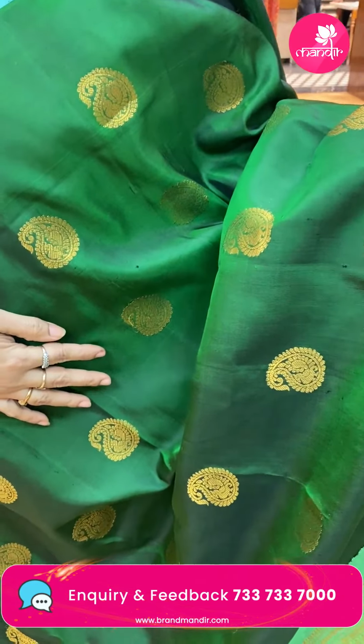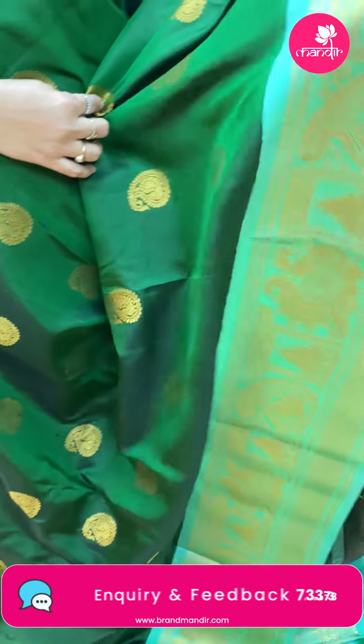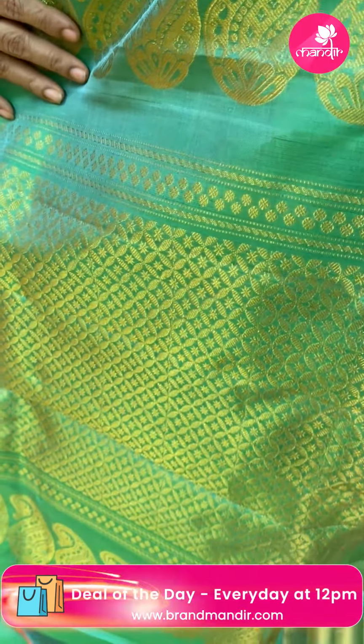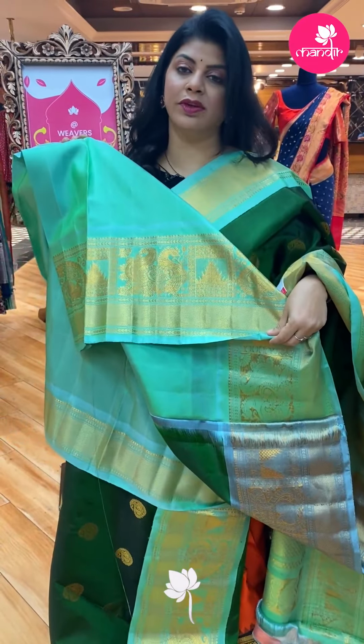Zari parsleys and beautiful peacocks in it. Border is contrast sea green with peacocks, temples and blocks, cross kadi borders. Pallu is contrast with cross checks with florals and parsleys. Blouse contrast plain with border.